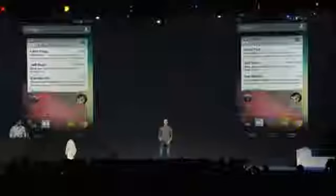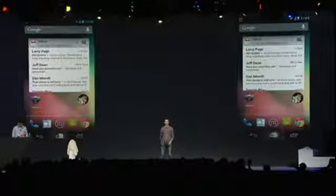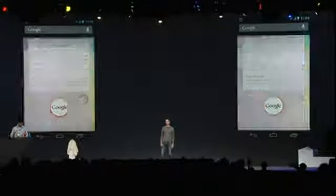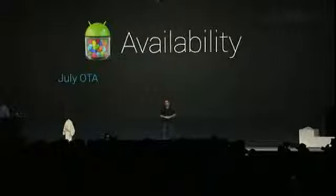Google Now keeps you updated on your favorite sports teams in real time. And the best part is you don't need to set up your favorite teams. You've already done that by searching for them on Google. You can either tap on the search box, or you can simply swipe up from the bottom of the screen. You also see the Google Now cards beneath it. We're going to roll out over-the-air updates to Galaxy Nexus, Motorola Zoom, and Nexus S, and also release Jelly Bean to open source, starting in mid-July.